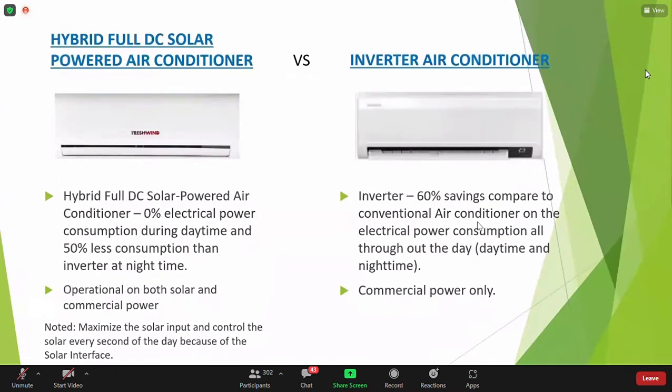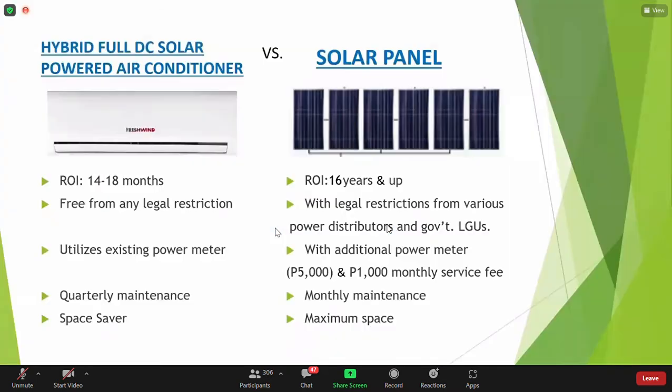So when you look at it, the difference between inverter air conditioning and the hybrid full DC solar aircon. Realistically, the full DC can use 50% of what a normal inverter aircon uses, because in the normal inverter aircon, the only DC component is the compressor. Now the advantage of this, correct me if I'm wrong, guys, ROI on the solar aircon is 14 to 18 months. ROI connected to Mariano is 16 years and up.